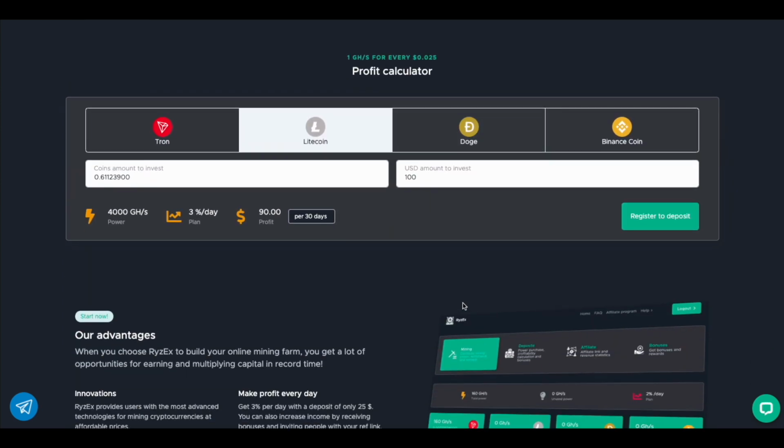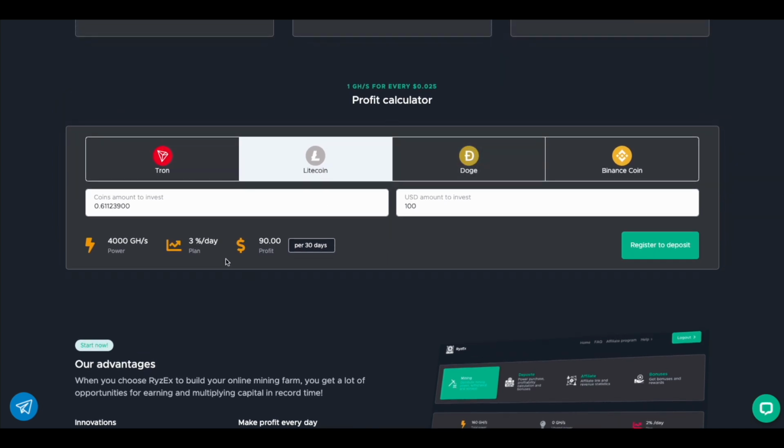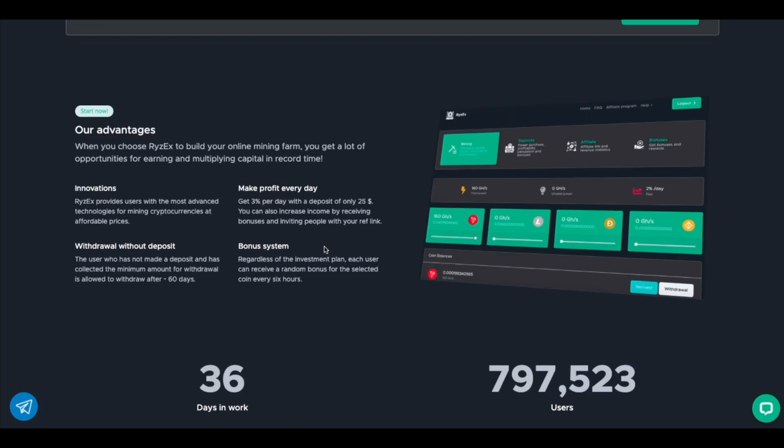Okay, so of course this is the calculator, you can just use this for calculation if you invest cash or coins itself. So yeah, okay, I think that's it, and this is a new website, I think, and it's really rolling out right now on so many media platforms, including YouTube. So I think it's the right time, right?